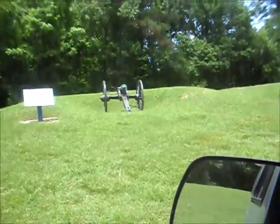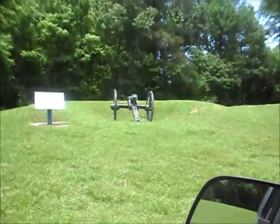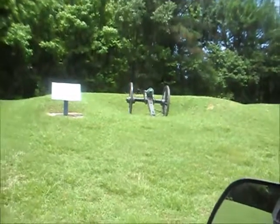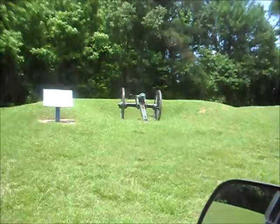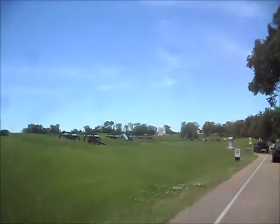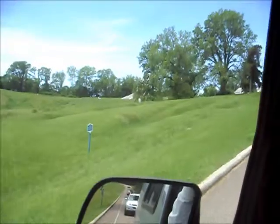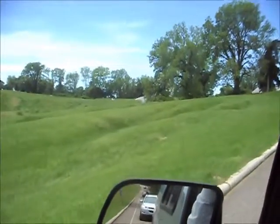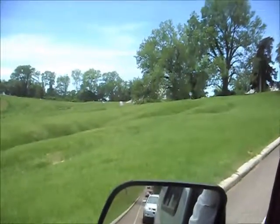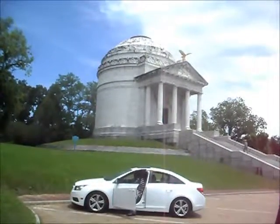A typical gun emplacement. The ground that's been dug is not artificially done here. This is more or less as it was found. This is what they would refer to as a battery of cannon. Trenches were all dug by Union forces. Some of the monuments are quite large. I think the states are competing here.